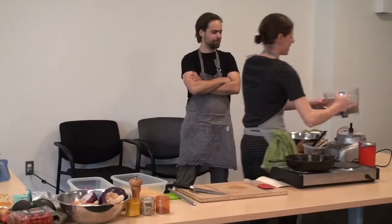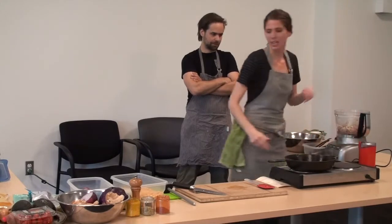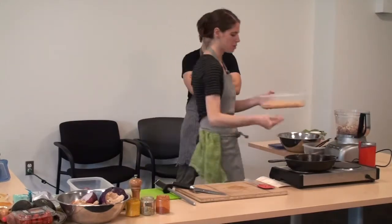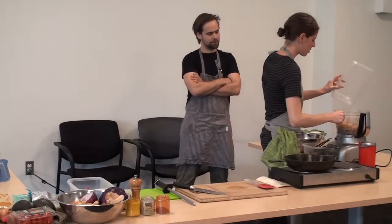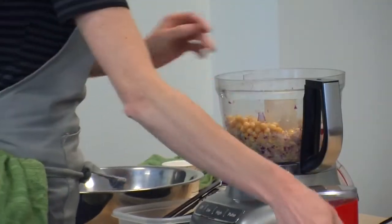Okay. And then we're going to add our chickpeas. So this is pretty simple. These are measured out. This is 3 cups here. I'm just going to dump them in. Just make sure they're not too wet, like I said. And then we're going to close this.